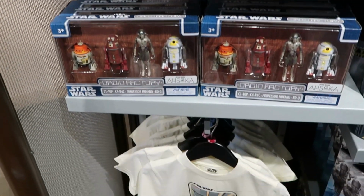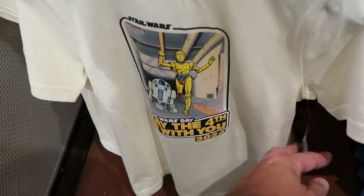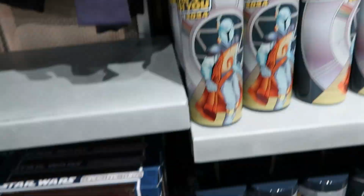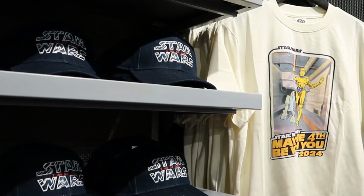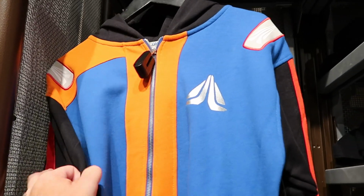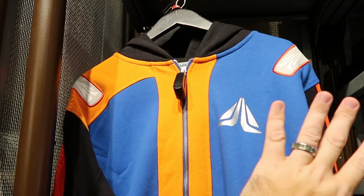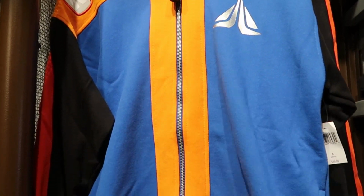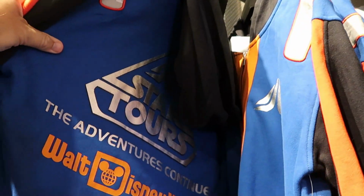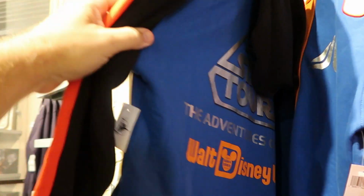Let's see what else we got though. So they do have the kids version t-shirt. I love the graphic though with R2 and C-3PO. Those are $22 a piece. But I do want to mention they also have the adult size in case you want to do matching shirts. And they actually just released a bunch of merchandise specific to the Star Tours attraction. This is a full zip hoodie. Like everything is embroidered on the sleeves, even going down the front. These are $70 a piece. There's even the Star Tours graphic, The Adventure Continues, and Walt Disney World on the backside.